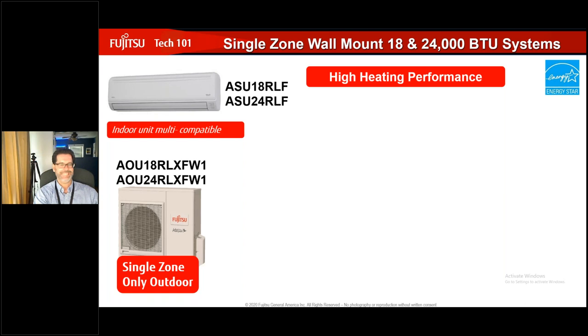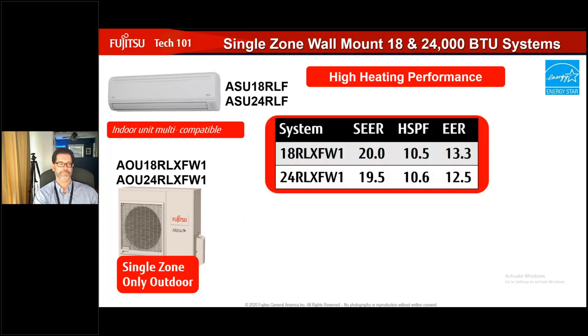D&T, Design and Technical Manual. Again, it's a portal approach. You have to log in, username, password, look up the specific model, and then you have true data points of a unit, not just 47 degrees outdoor, maintaining 70 indoor as AHRI asks us to print in our catalogs.